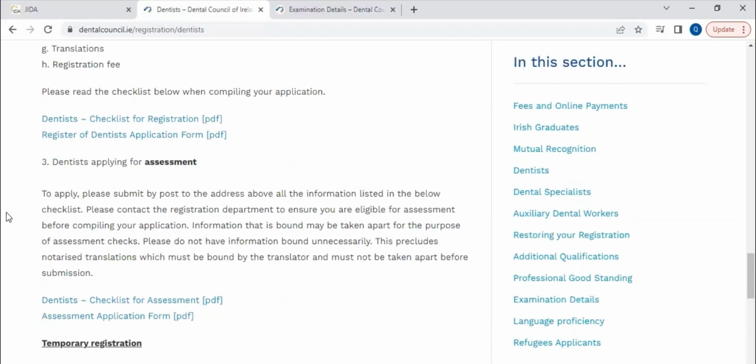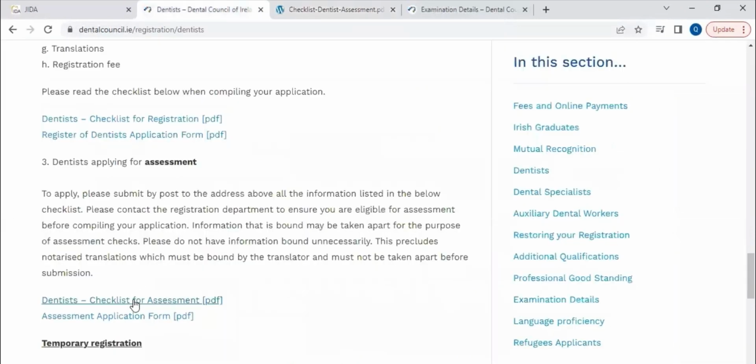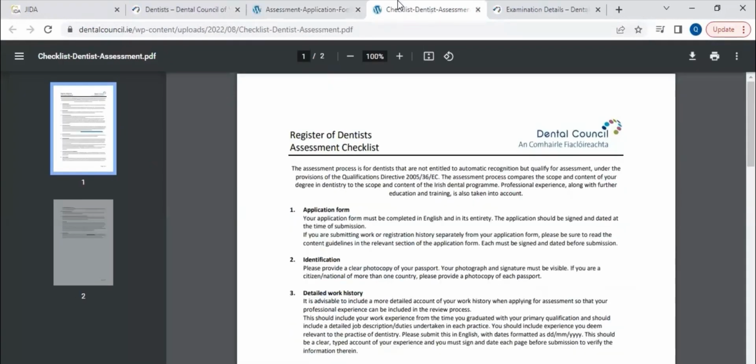So, okay, to apply, please submit by post to the address above all the information listed in the below checklist. So here is our checklist. Here is our checklist for assessment. Okay, so number 1, you have to submit the application form. So here is the application form, which I just told you that we'll talk about. So now talking about the checklist, we have the application form.